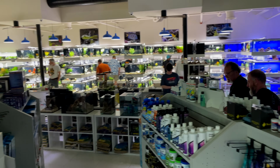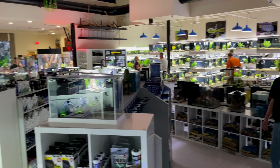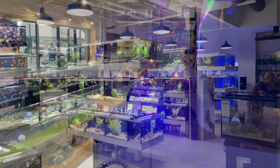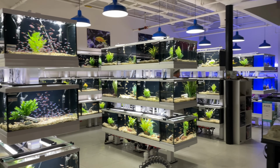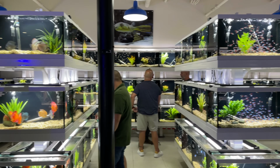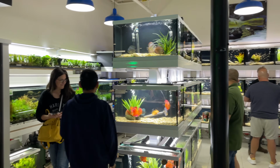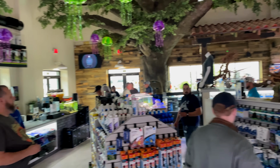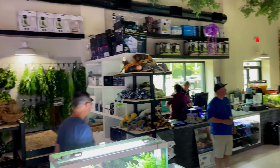I think you're going to see very quickly why I say this is at least the top 3 fish store that I've ever been in. Again, this is Fish Gallery located in Dallas. If you're ever in the area, you need to stop by this fish store. You could see how well maintained all of these tanks were. There are a lot of display tanks as well. Very big store with pretty much everything you could possibly ask for in the fish keeping hobby.